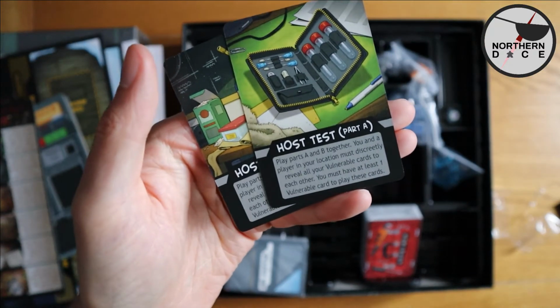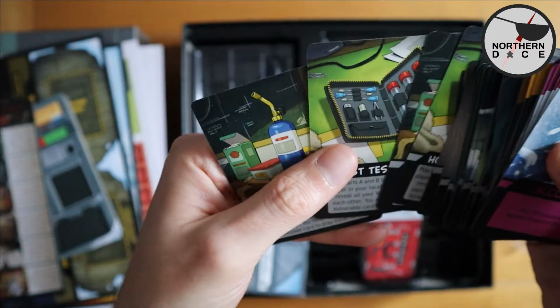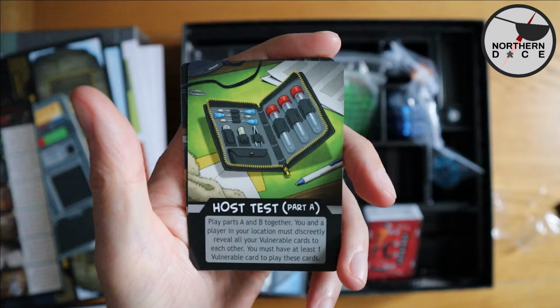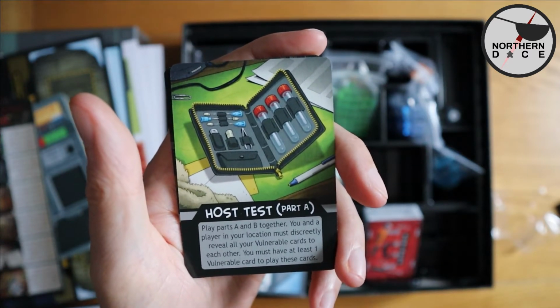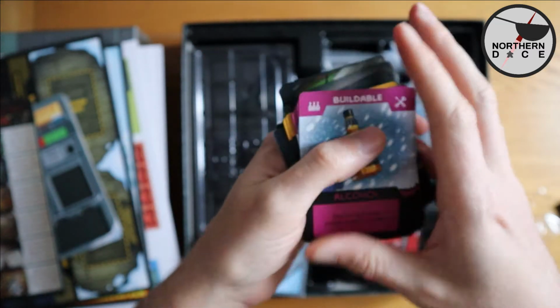Okay, oh, what was that? A host test. Play parts A and B together. That's part B. You and a player in your location must discreetly reveal all your vulnerable cards to each other. You must have at least 1 vulnerable card to play these. Okay.